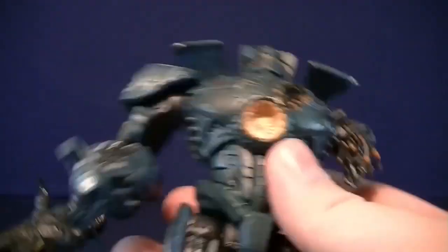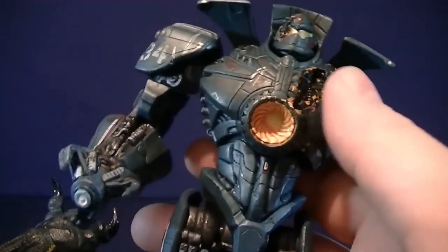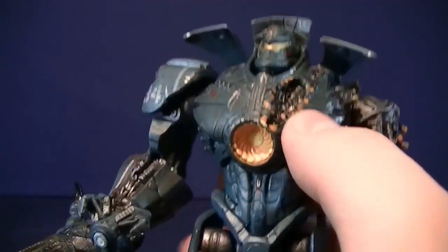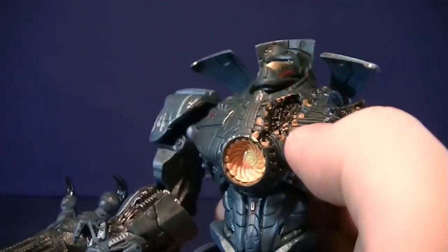Which, I imagine, again, it's the same problem for here, too. I imagine where if it was a lot deeper, it would have hurt the structural integrity of the figure. But this one, I could see them actually being able to at least do a little bit better.